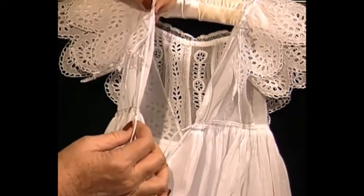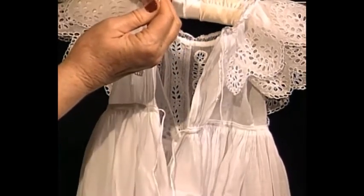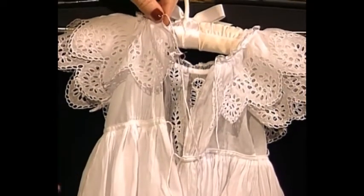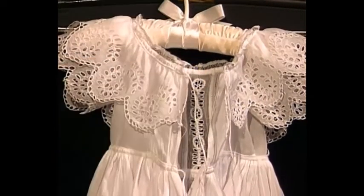Now, why did they close these dresses with ties? These dresses were worn a very long time, and the tie acted like a drawstring to pull the dress up to make it smaller for a little baby, and then to let it out as the baby grew. A very practical idea. Thanks for coming to my sewing room.